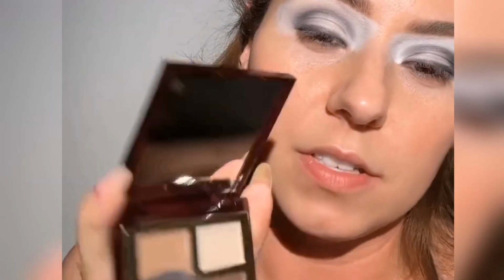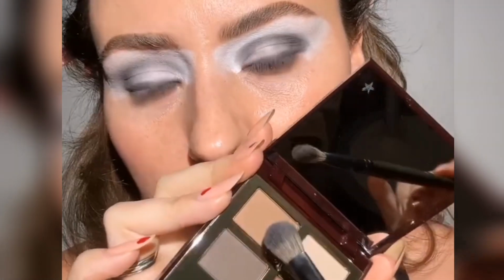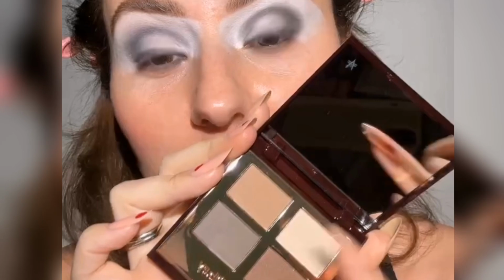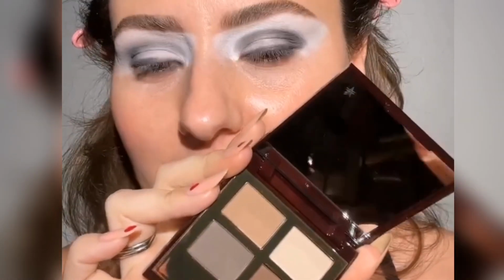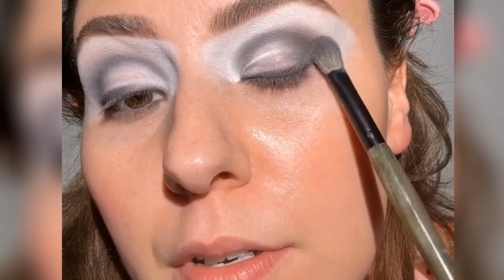Now this one is called the Sophisticate, and this one's all matte. So I want to grab this shade, and this is an interesting color, and I actually like this color with gray. I actually think this palette, I love this layout. This one's going to be a little bit too warm for where we're going, but this one right here, I did one more tap of that. It's gonna be fun as a transition.